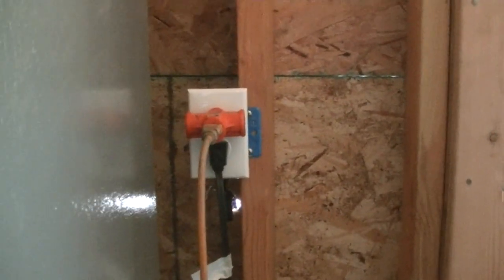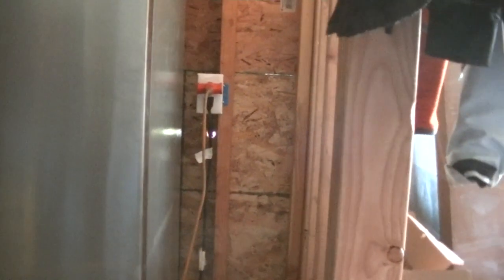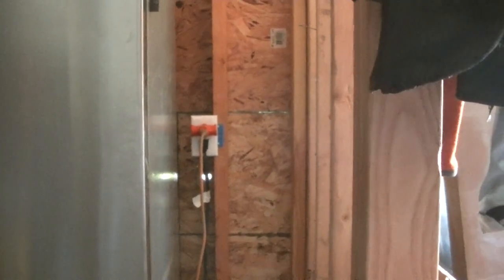So one good piece of news Bryan found out is that the power from the neighbor's house, we're not losing any voltage from the distance. So he measured with his device 120 volts at the neighbor's house, 120 volts here at this outlet. So we're not getting any power loss from the distance of the cord.